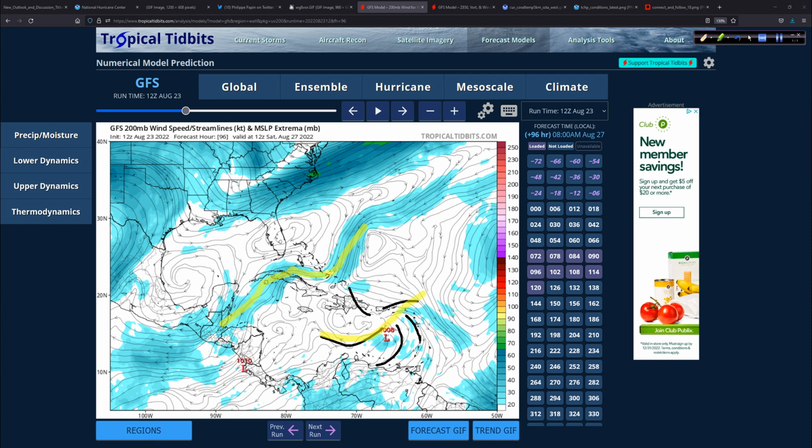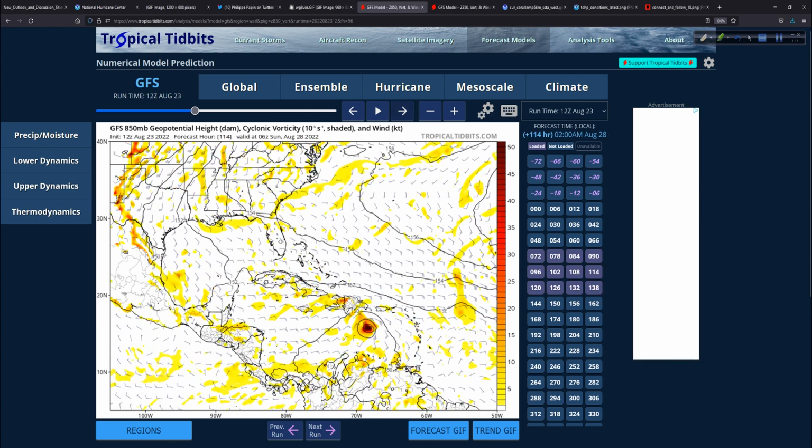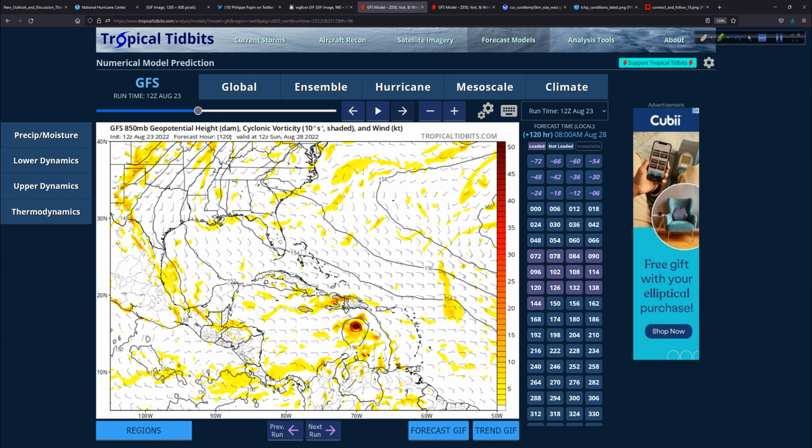I know I'm using yellow, but that's just to define what I'm talking about. A fairly decent upper level pattern. So it makes sense if all of this happens as forecast, though. That's the trick. So going on out to 5 days, and we're going to stop there for obvious reasons. That is a fairly well developed, maybe a tropical storm at that point.